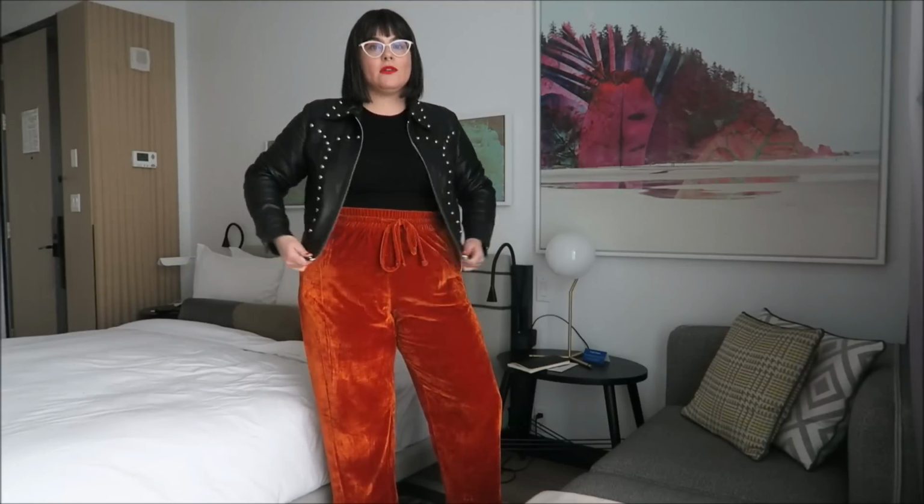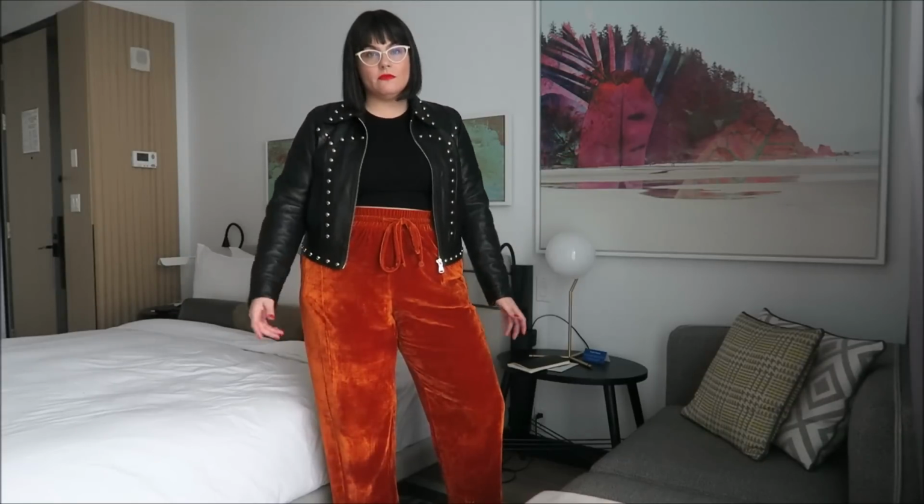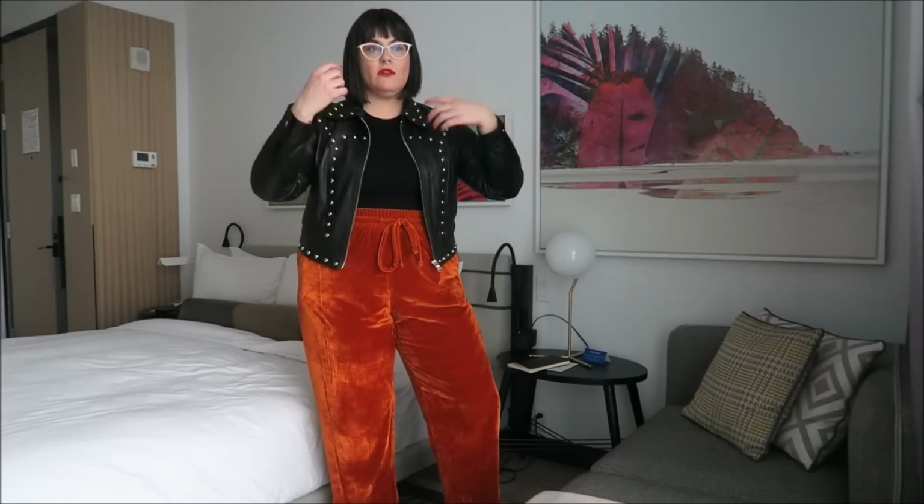I do think that I wish I had gotten a size bigger. I also don't like that it's not even coming close to closing, which, I mean, I don't generally close my leather jackets, but it just feels like overall a little bit too small. So yeah, those are my thoughts on this one.